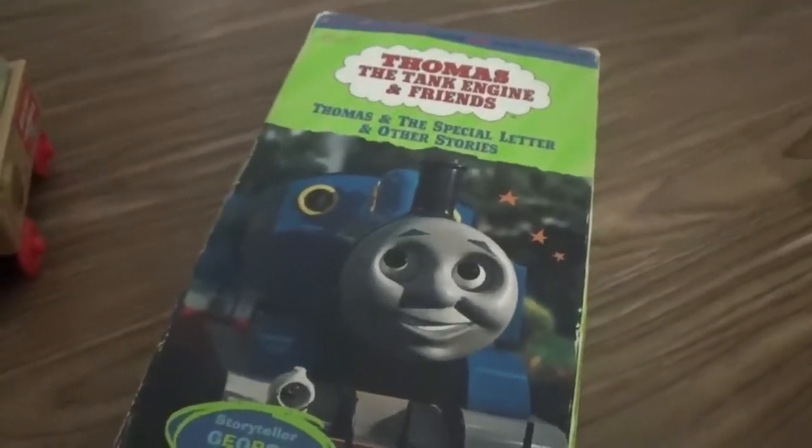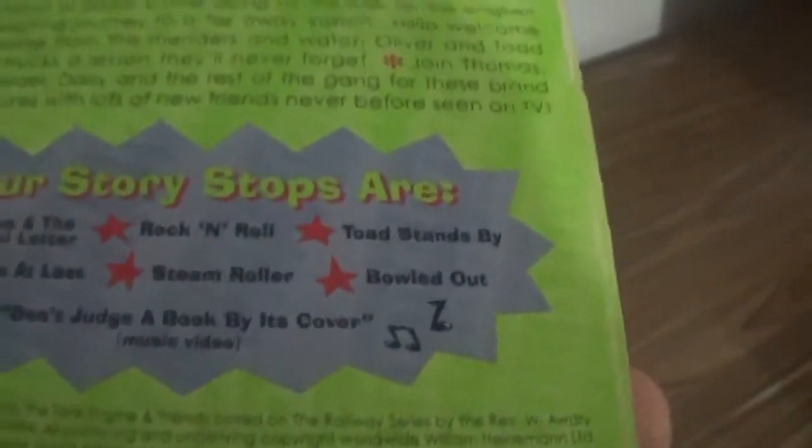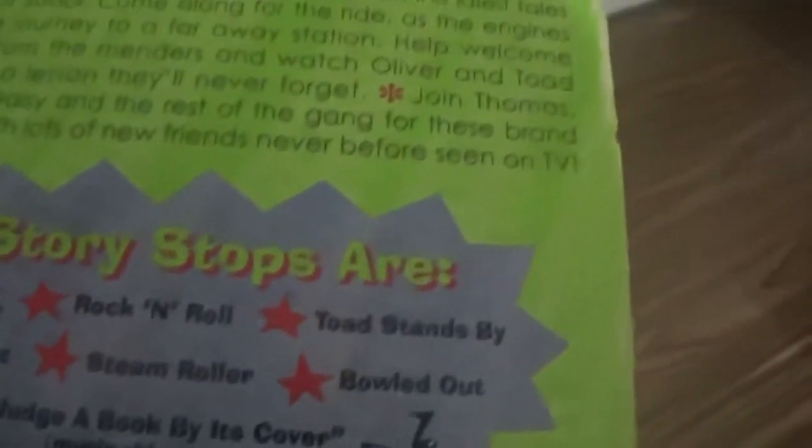Let me lay this down, actually, and show you something. This is Thomas and the Special Letter. I think it's a nice release, honestly. I have it on DVD, but my DVD copy is old, because I used to like this one. I mean, I still do like it, it's just that I watched it so much.